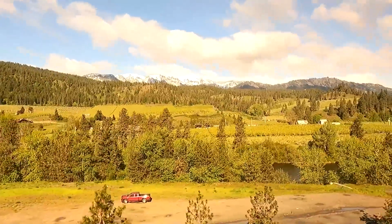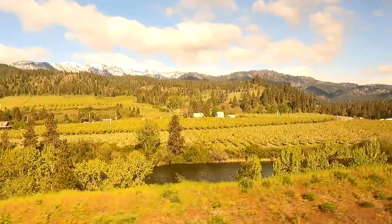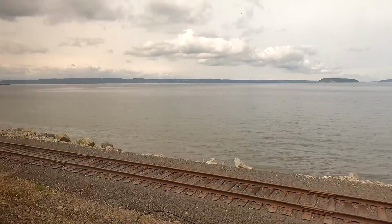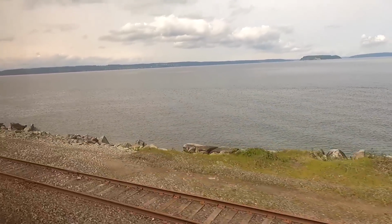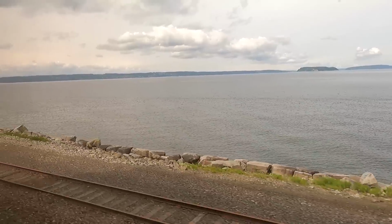And then it's beautiful when you come into Seattle because you will go right on the Puget Sound, and it'll be the right-hand side of the train. You get to see it as it loops around if you're going from Chicago to Seattle. So that's the side you want to be on for the observation car if you end up there, or maybe your room or your seat in coach is on that side anyway.